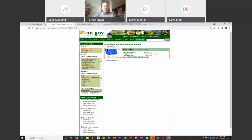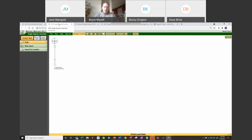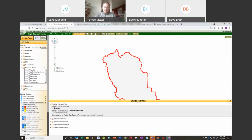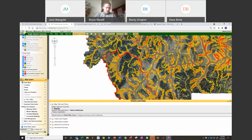So let's go back to that environmental summary report one more time here. Just to make the point that we could continue to go down that list, let's go to the next one down as another example and do yellow star thistle. Notice that yellow star thistle has no observations in our database in Beaverhead County, but we'll go ahead and click on the single species overview again. That's going to open up another browser window and bring up all the information we have in our database for this species. And again, it's a little busy with that aerial photo background, so I will turn that off.